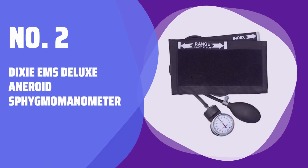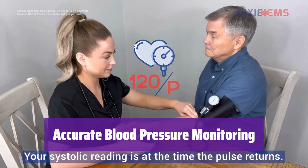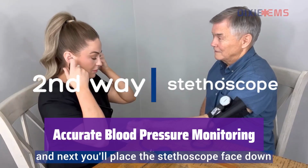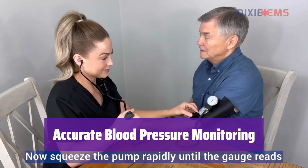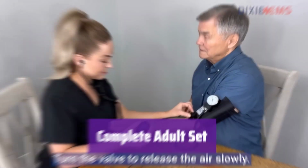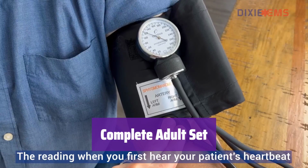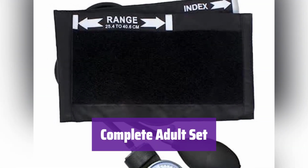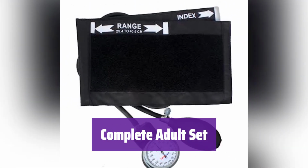Number 2. Dixie EMS Deluxe Aneroid Sphygmomanometer. Introducing the Dixie EMS Deluxe Aneroid Sphygmomanometer, your reliable partner for precise blood pressure readings. Designed for accuracy and ease of use. This comprehensive set includes an adult cuff, a durable carrying case, and a calibration tool. Everything you need for professional-grade monitoring is right here.